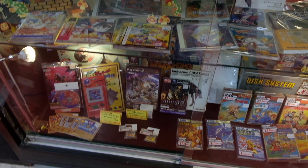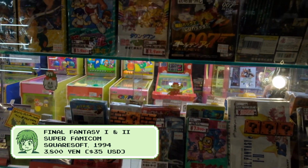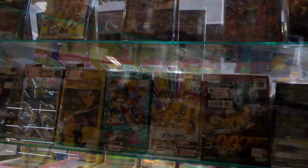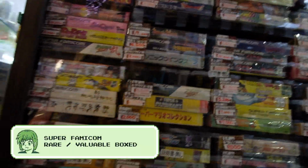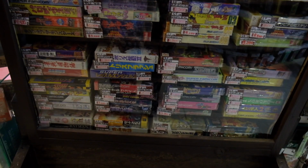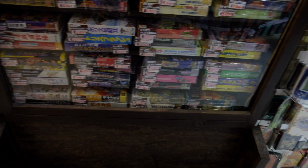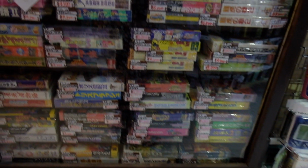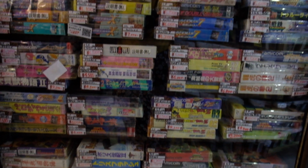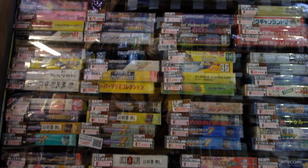Round the back of these cabinets was some more rare stuff, Final Fantasy 1 and 2 remake for the Super Famicom there, and then a whole cabinet full of boxed, rare and valuable Super Famicom stuff. Owing to the amount of stuff that was in the store, I didn't actually get a chance to really look through this cabinet properly and read some of the katakana and hiragana that I can read. Kanji is still beyond me, but there were some very nice games in here. Just so awesome seeing so much wonderful software.